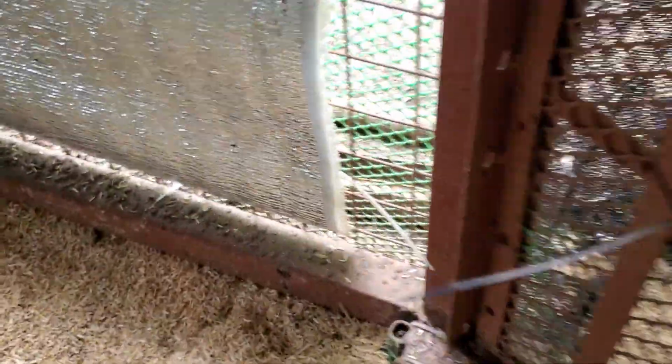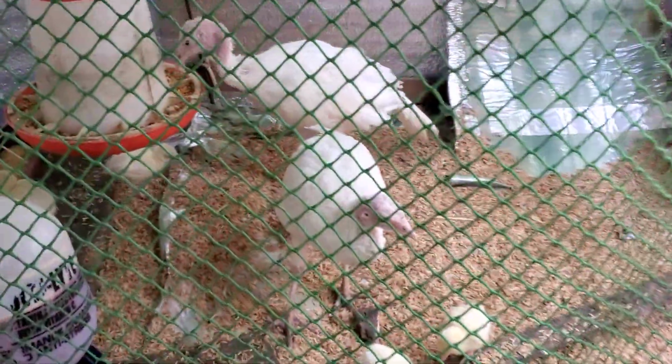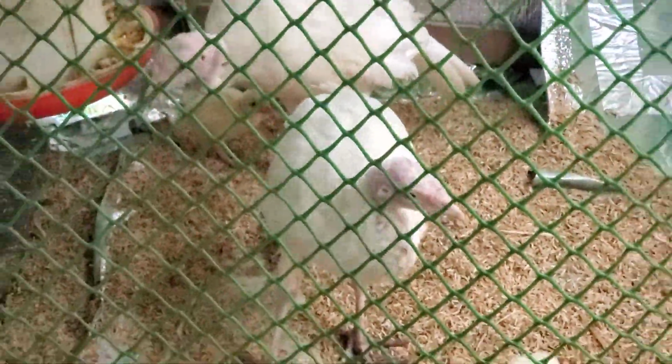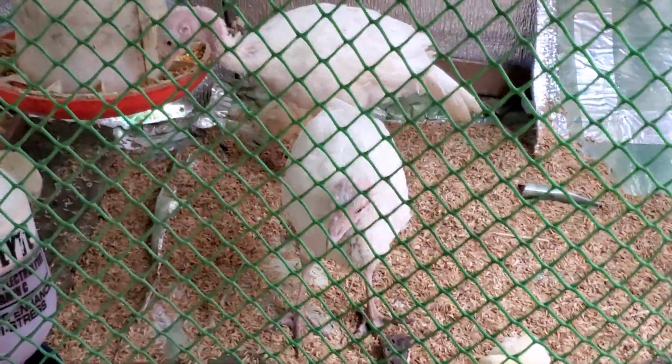So out of the four chicks last month, I chose two of them to take care of the chicks during the night. So these two are 5 months old, and I have the new ones here. There are five also. Some of them are eating.